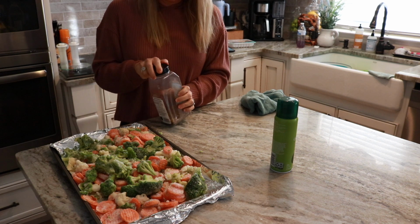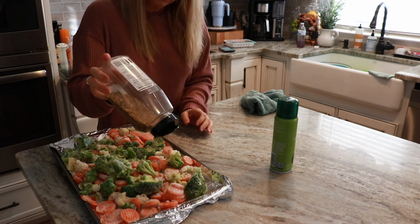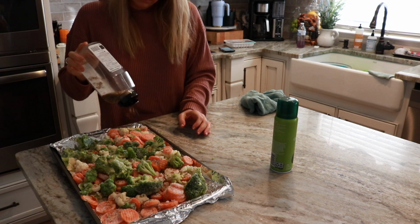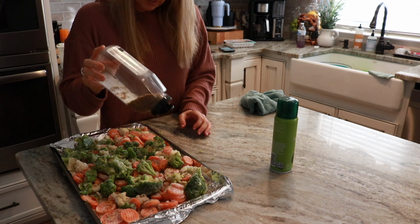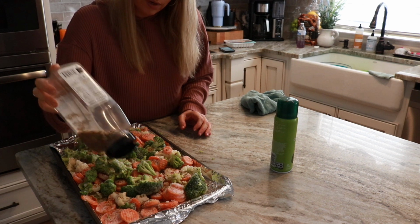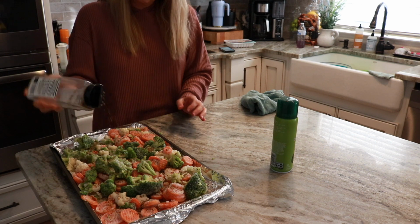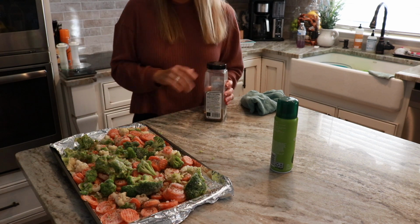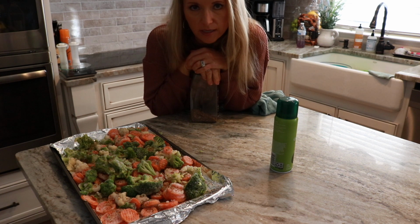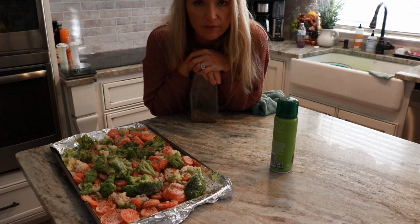So then I'm just going to sprinkle this on there, if I can get it open. And I do try to evenly coat all of the vegetables because I want all of them to have some of the seasoning on it. And that's all there is to it. It's going to go in the oven. I'm going to set it for about 30 minutes and then check it after the 30-minute mark and see if it needs to be stirred or anything, but usually it stays in about 45 minutes or so.